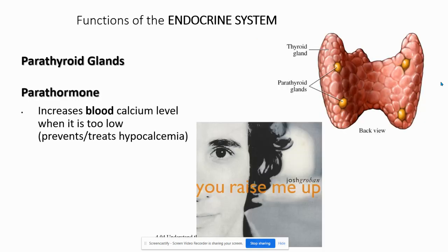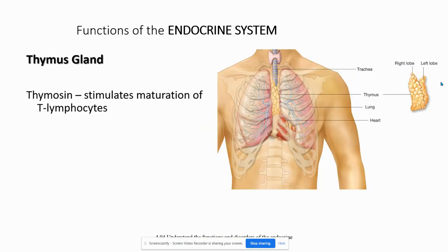Today we are going to finish functions of the endocrine system. So we're going to go through the rest of the glands, the organs. Not nearly as many hormones today because the pituitary is the one that really has half the hormones that we learn about. So yesterday we did the pituitary gland with all the different hormones it did.